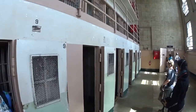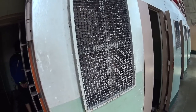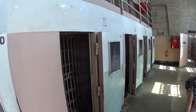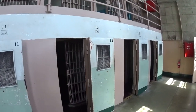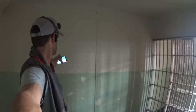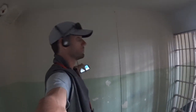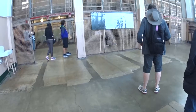These are the solitary confinement cells. Need one of these for home. This is the hole. See, I'm about 2 inches away from touching both walls at the same time. This is the prison library.